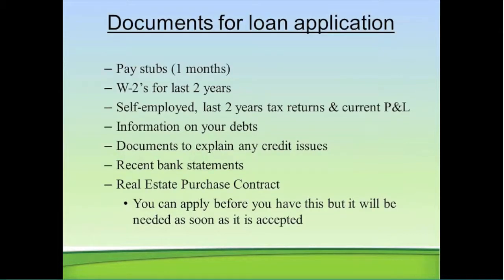It's important to note that your loan officer, your processor, your real estate agent, they're only as good as you let them be. So if it's difficult to get information from you, it will be a difficult and arduous process. If you respond quickly and are cooperative, the financing will be more pleasant. It may still be a difficult process, but it will make it a lot easier. Here's a list of things that you may want to consider to bring into your loan application.